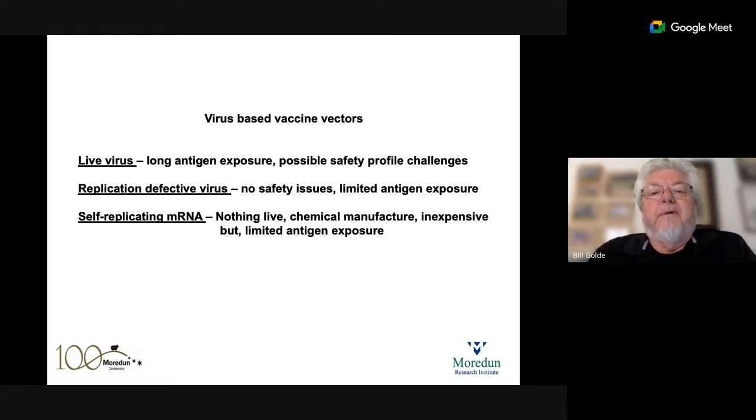So we have a number of different virus-based vaccine vectors. Some of them are live, so that will give you the very long antigen exposure that you get from attenuated virus vaccines. But there are significant safety profile challenges. Some of them have not been demonstrated, but the potential for these problems makes the regulatory agencies very nervous.